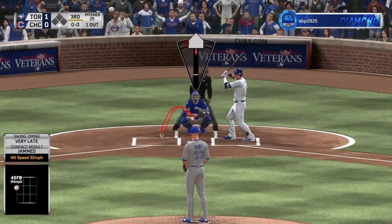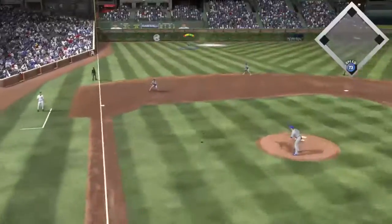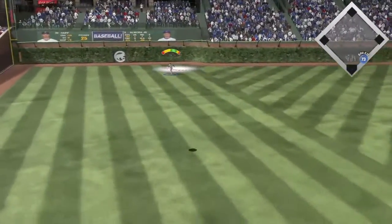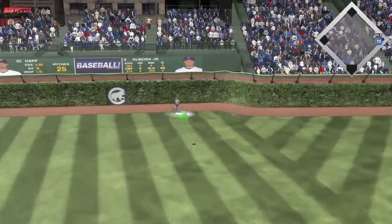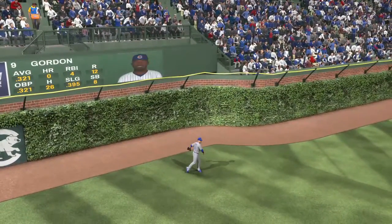So striding forward now, Albert Almora, and he's definitely off to a fast start in the early part of the season. Pulled high in the air out to left field. And this is hauled in just shy of the track out there for out number 2.